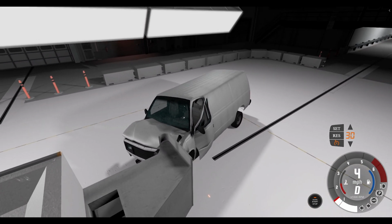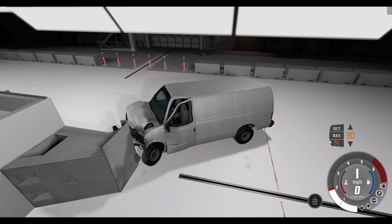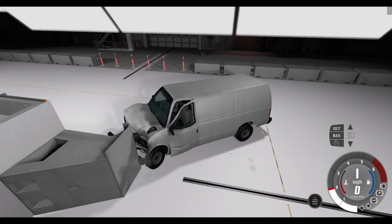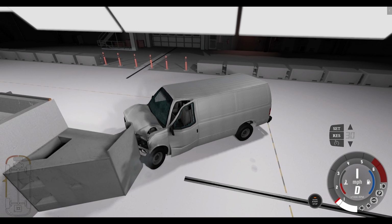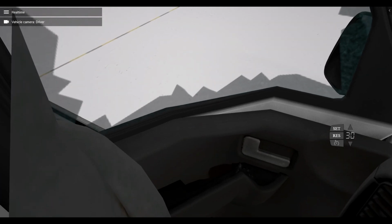Or maybe not. That is surprisingly bad. I was expecting a lot better, especially from a 30 mile an hour impact, which I don't think any car, or not very many cars, have actually failed. So yeah, that is actually a failure, I am afraid to say.